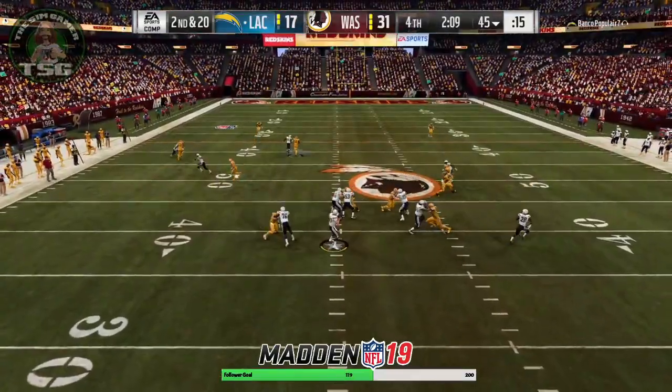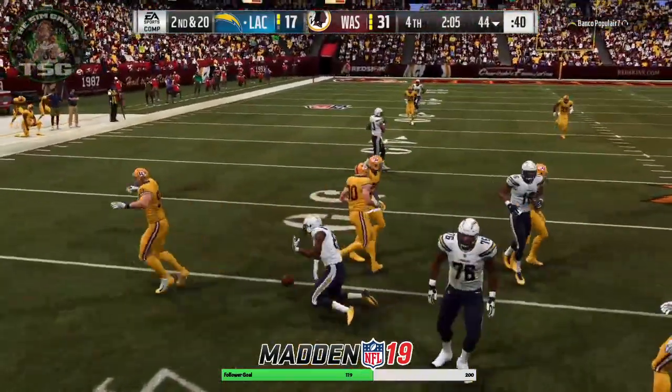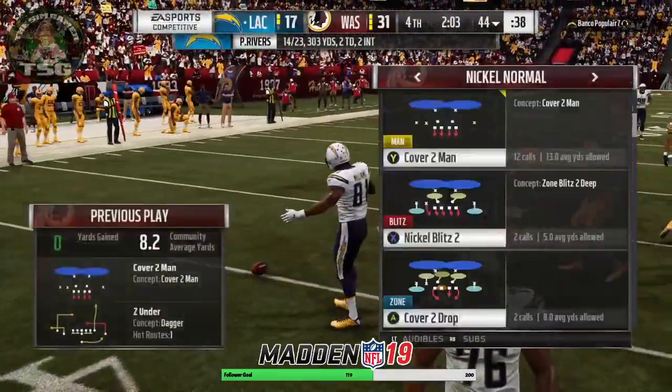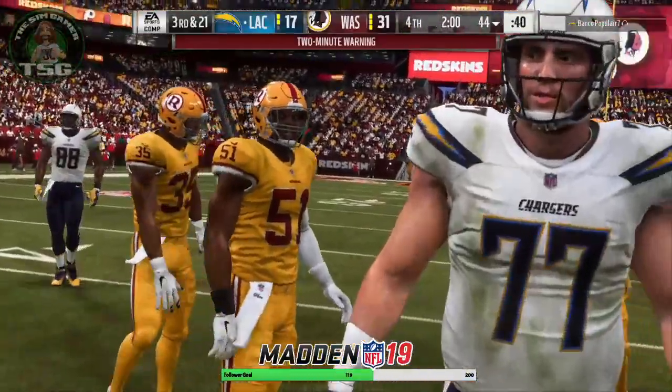Rivers now on 2nd down. And he'll lay out and pull it in. What a diving catch there. Call it no gain on the dump off, and it's 3rd down.